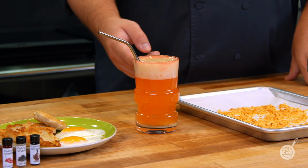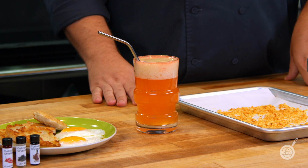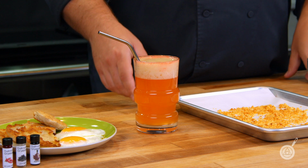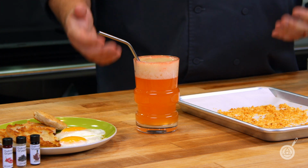Absolutely. And this is delicious because we put a vanilla foam on top, so it's kind of like a creamsicle. You can freeze this soda, you can make it alcoholic, you can do all those things, and it's all inside the recipe. Very cool.